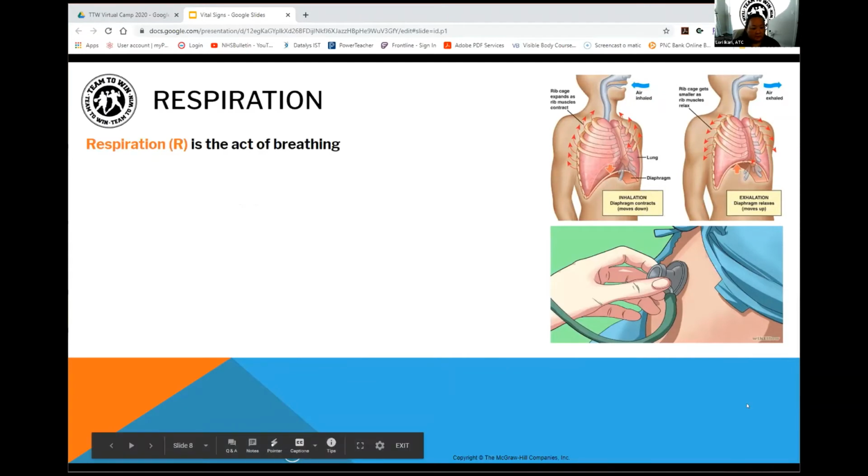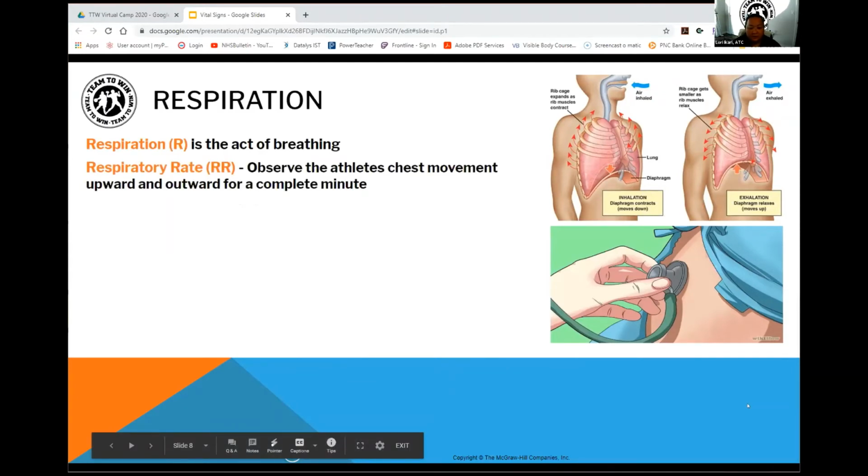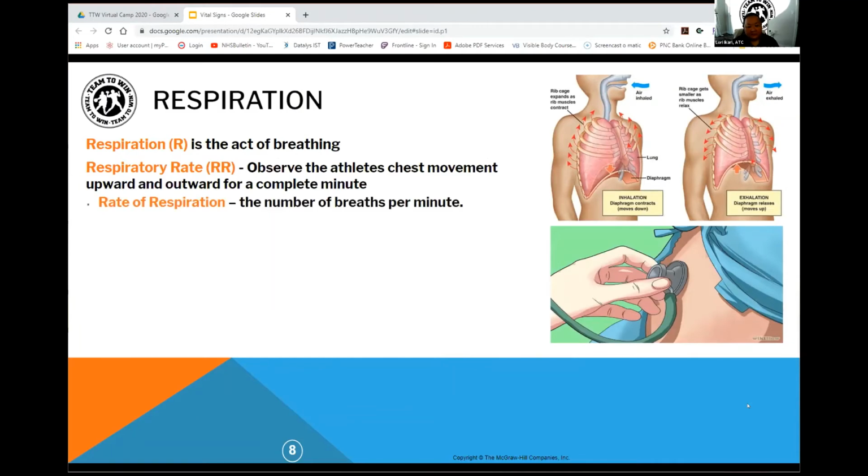Respiration. This is how we breathe. Right now I'm breathing a little bit fast because I'm talking. But you're going to gauge the way your chest goes up and goes down. And it is basically that up and down rate that you're going to be counting. So again, the gold standard is going to be 1 minute. You're going to take it for 1 minute. Okay. You should have about 12 to 20 breaths per minute.